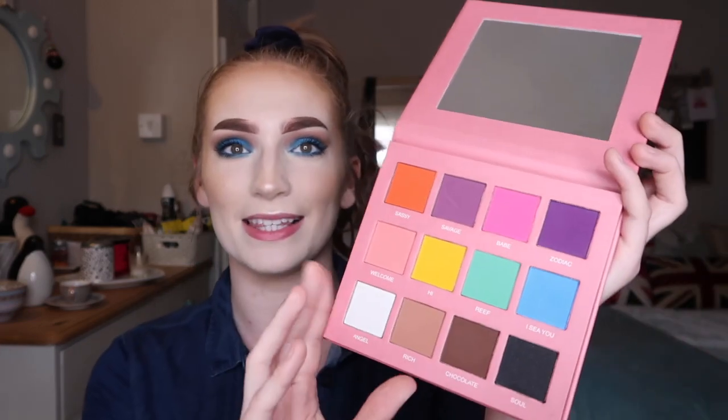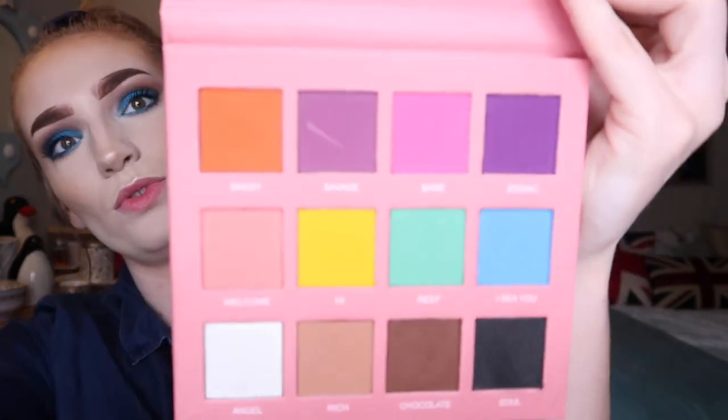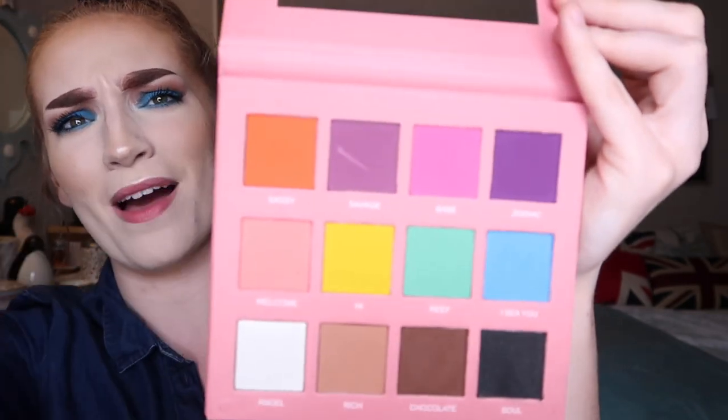Now I literally fell in love as soon as I saw this palette, and I tweeted that I was like, do I need another eyeshadow palette? No. Am I gonna get this one? Absolutely. And yeah, here we are. So this is the palette here. Focus on the palette, not on my face.